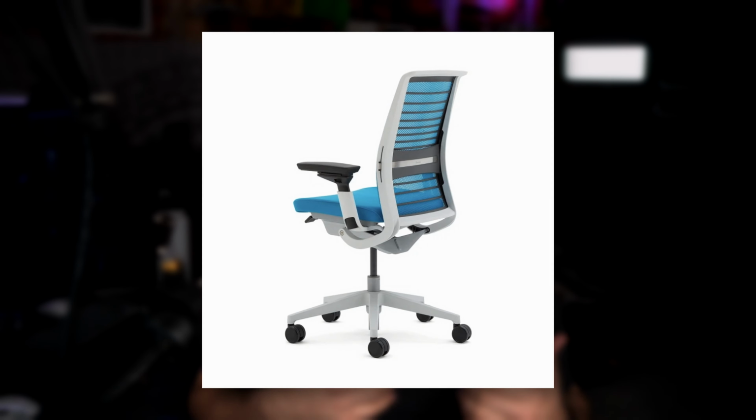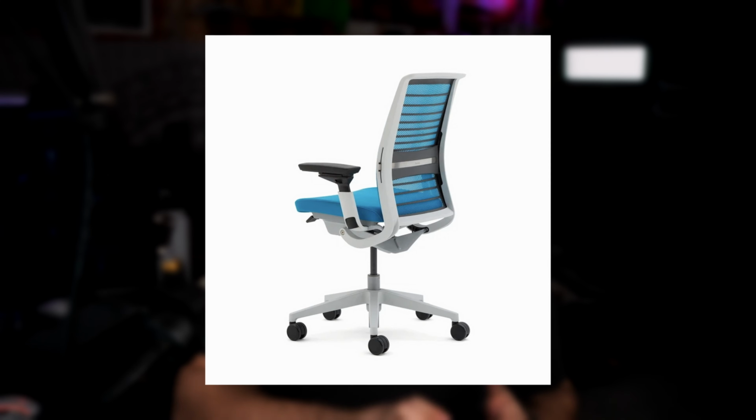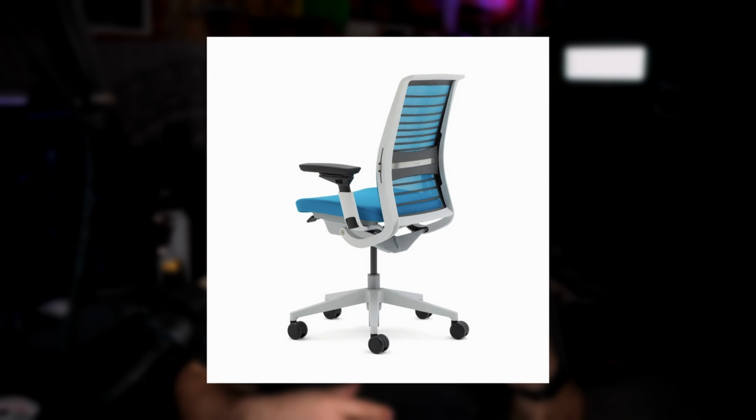Next up would be an adjustable lumbar support, and this is something where the lumbar is entirely separate from the rest of the adjustments on the chair, so you can adjust that lumbar however you feel works best. You'll find these most commonly on a lot of the mesh back chairs because it allows that lumbar support to move up and down and not really mess with the upholstery on the back.